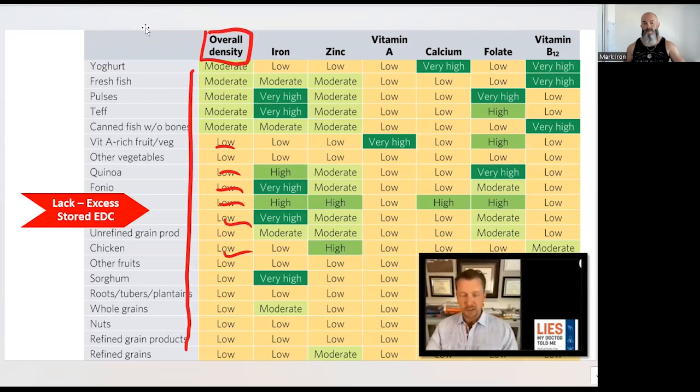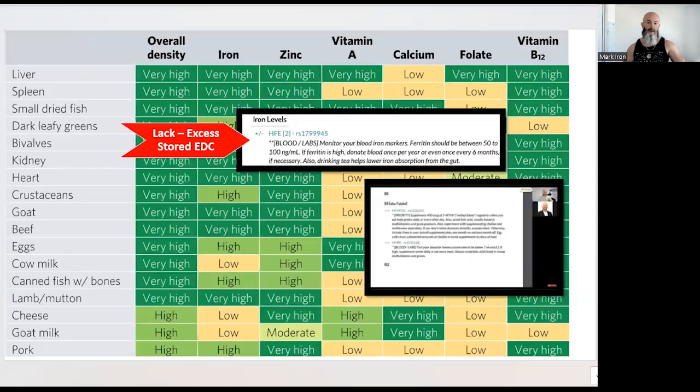So basically, that's what they've got in line for us with that pyramid thing, you know what I mean? And they tell us not to eat a lot of these foods here. Overall nutrient density, as you can see, very high. So we're talking about all of these things here.